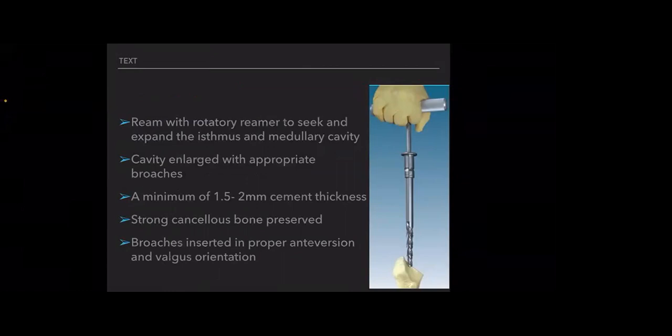Then the cavity is enlarged with the appropriate broaches. A minimum of 1.5 to 2 millimeter cement thickness is desirable in case you are using a cemented stem. So don't over ream, don't completely denude the whole cortex of the cancellous bone. Decide on a good fit, because 2 millimeter cement thickness is adequate. Don't have blobs of cement around the trochanter.